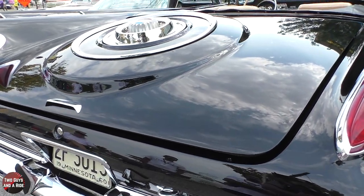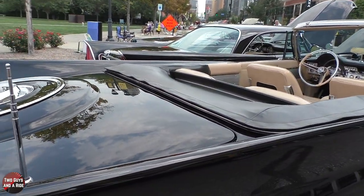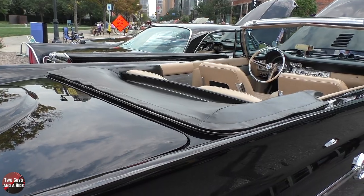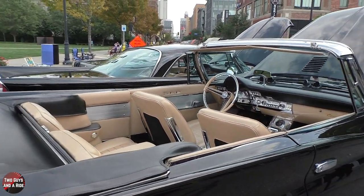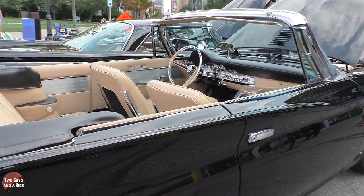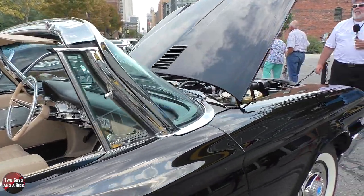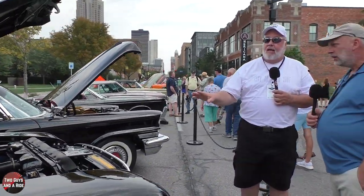Well, one more interesting thing about the 300F convertible: Chrysler only made 248 of these originally. Really? So they were rare then, and they're rarer now. I happen to own two of them, this black one, and I have another one in Toreador red that's just as beautiful.